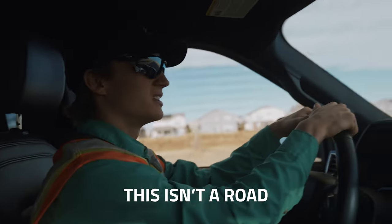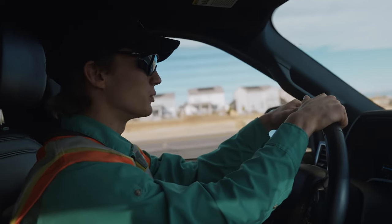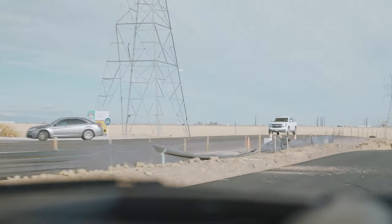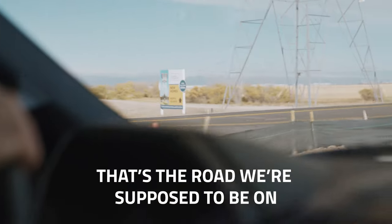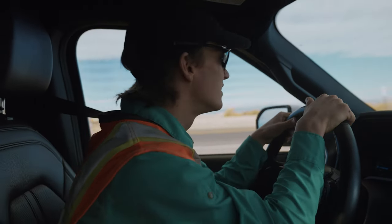This isn't a road. It's closed for construction. Don't know who's doing the work, but we're wearing high-vis vests. That's the road we're supposed to be on. Yep. Yeah. Sorry.